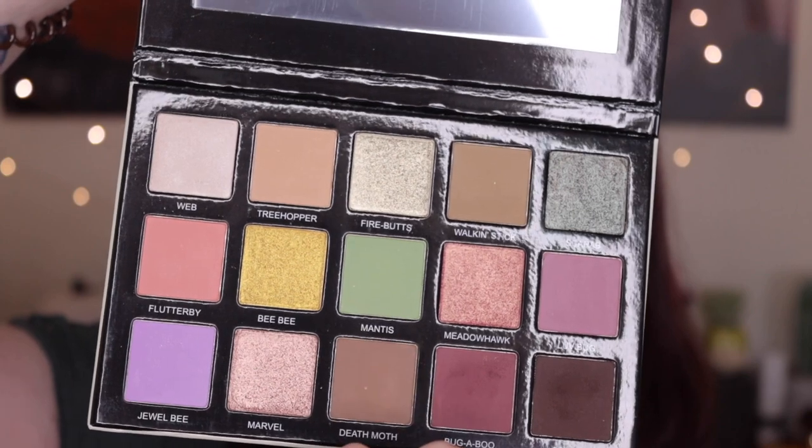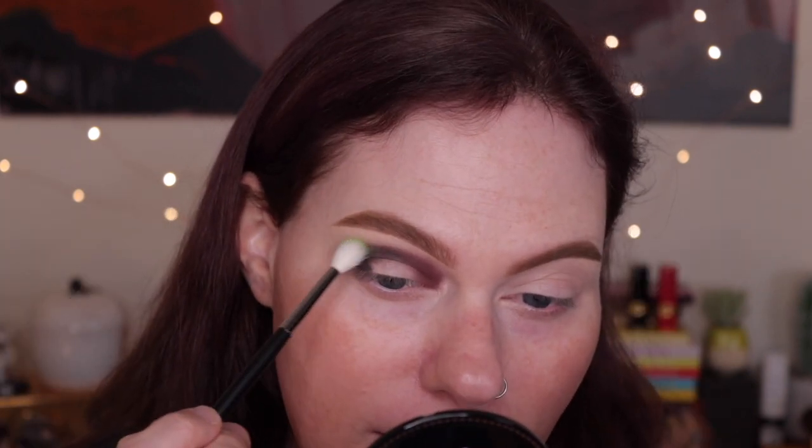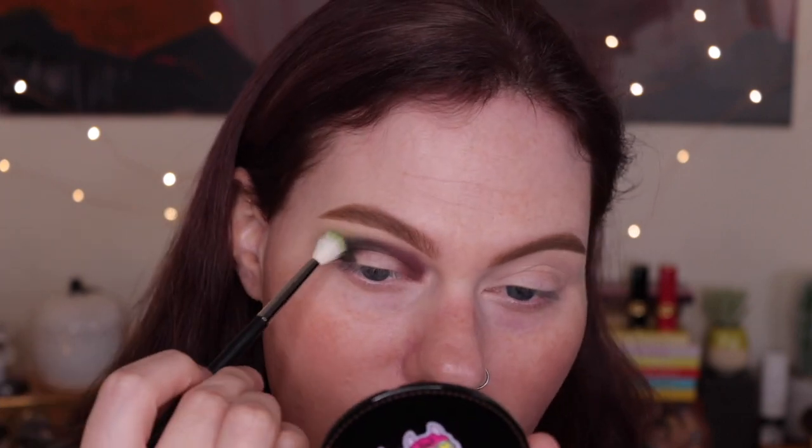I'm going to go into Mantis next, and I'm picking that up on a Morphe M514. You know I had to dip into this green. And with it, I am just kind of softening the upper edge of where I laid down Spyder.